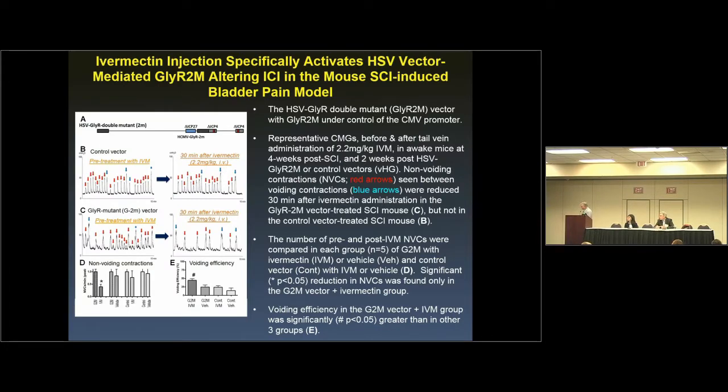So this is the last experiment. I'll show you that what we did now was to take the ivermectin sensitive glycine channel, which is a mutant glycine channel, and we introduced it into the bladder wall, as I showed you in the past. And you give ivermectin the drug, and with a normal receptor, you don't see any decrease in the number of these spasms that occur in the bladder, and there's incomplete draining of the bladder.